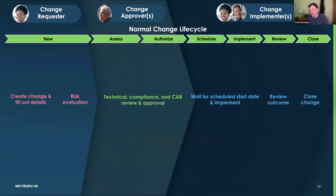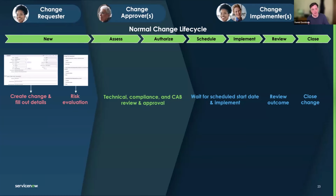Okay, so now we have a comparison between two types of changes. And you can see in here, we've got the normal change life cycle, and we've got all the stages of that change life cycle. And that change requester would be asked to fill in the form. At the start of the webinar, we asked the question around making change easier for our change raisers.